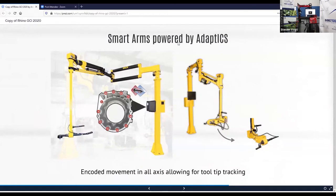You saw that smart arms are, the Adaptix program that they have is a proprietary software. Great for sequencing bolts and many other things.